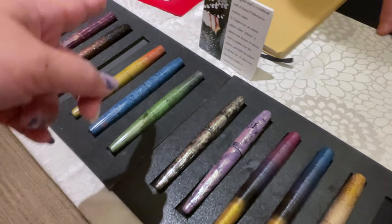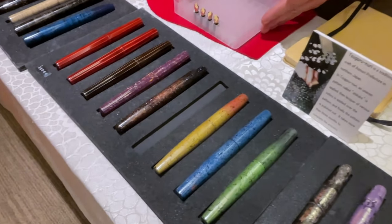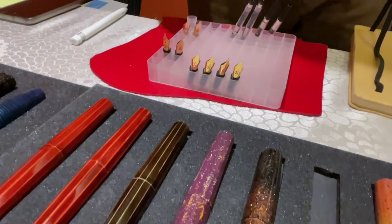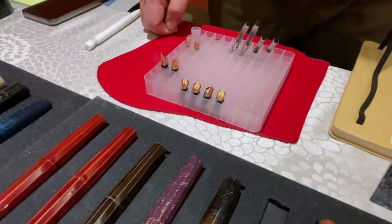And you also have nibs. Is it like you can exchange them if you want? Basically, jewel steel nibs. Okay. And we also have gold nibs. And we can choose a nib or have an additional nib.